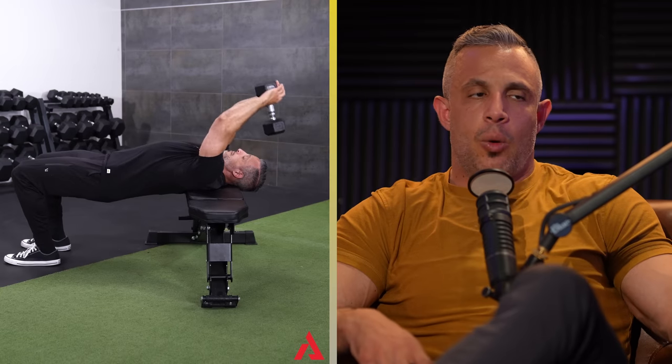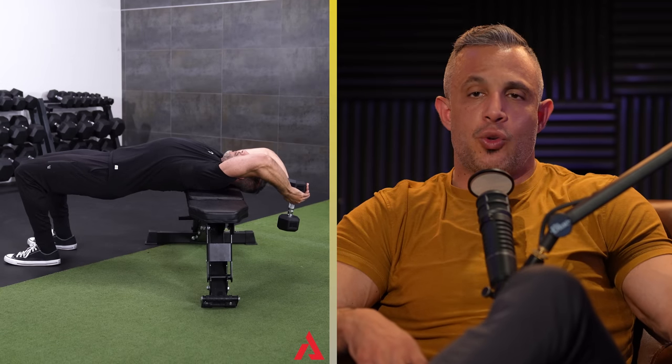That's it. They're both correct. But going across the bench allows you to lower your hips lower than the bench and get more of a stretch at the bottom position. Yeah, which is ideal. So I would say the cross bench option is probably more advanced. It's definitely more advanced. Although they're both good, I personally prefer the cross bench. So you could do either one.